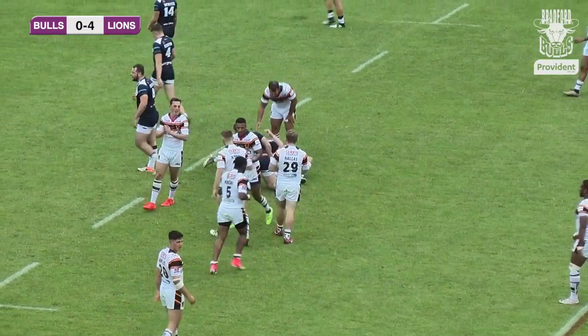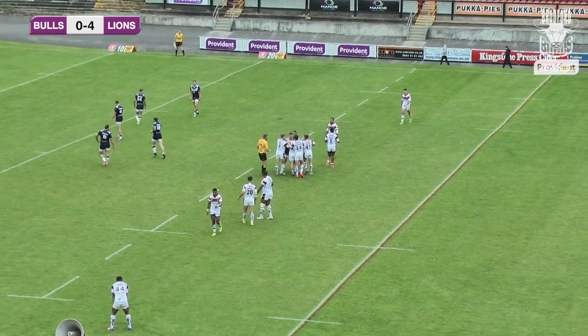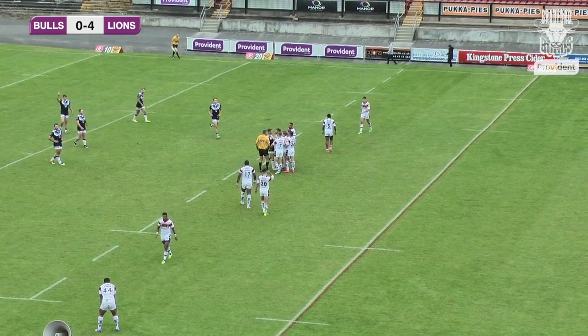Bit of afters there then from the referee, which the referee says play on. Bradford now advance. They reach the 30-metre line inside the Swinton half and are awarded a penalty, and it's getting a bit tasty out there. We see one or two fists going, Mark.